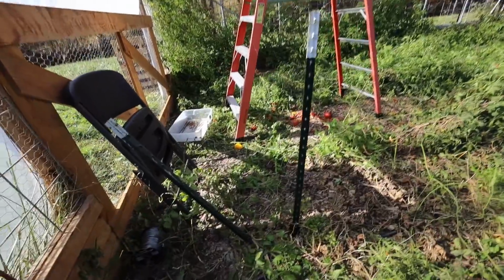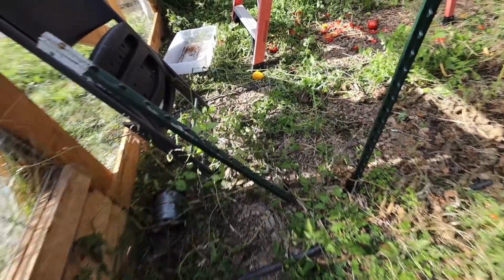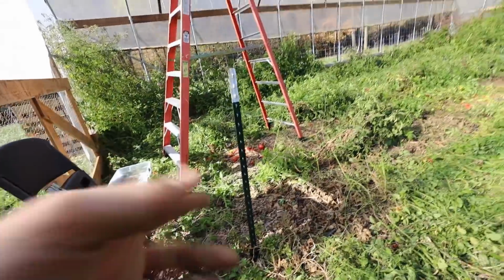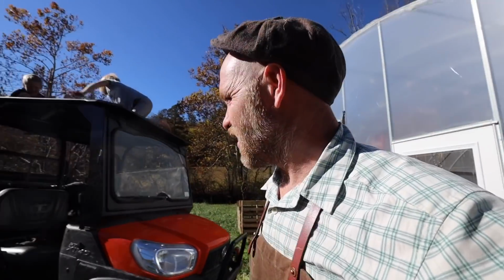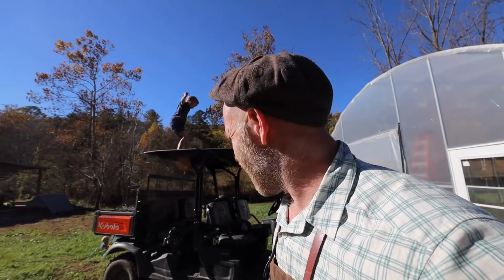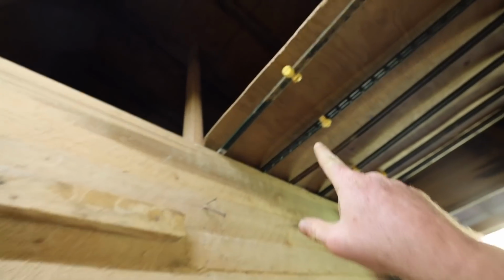We've stalled out at the T-post. This one's gonna be real far in there. And we can barely get these guys out. Let's get the pole puller. Jonah, do you know where the pole puller is? Jonah!